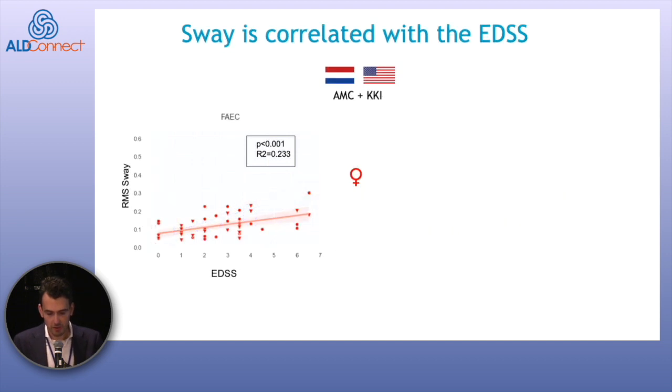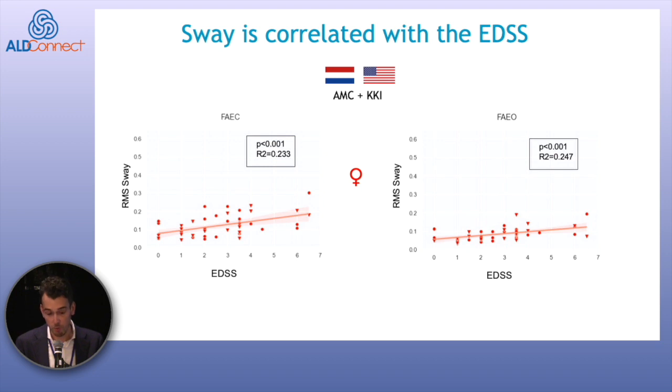If we continue with the female patients, this is exactly the same data. We once again see that there's a relationship between these two variables, although the correlation coefficient is a bit lower than for the male patients. And if we put the eyes open paradigm next to this one, we see that there's less of a difference between the two paradigms.